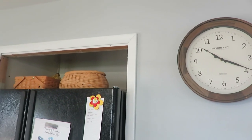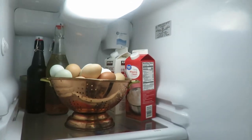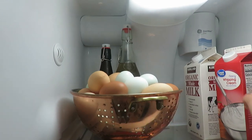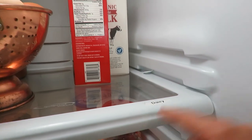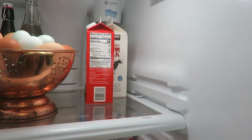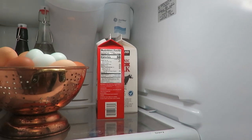Girls came in from outside for a little bit and they're watching Curious George right now. I guess besides wiping out the top of the fridge, I just wiped out a few shelves because we'll get our raw milk order in today. So that comes delivered. And so I needed to wipe that shelf down where the milk would go.